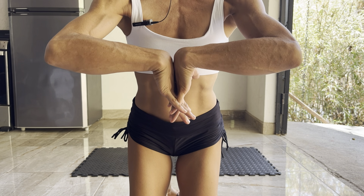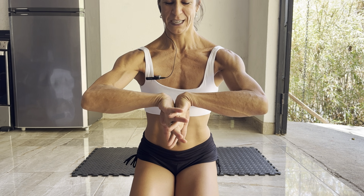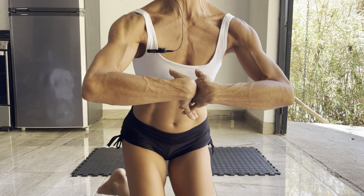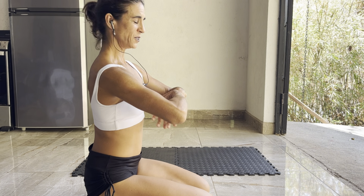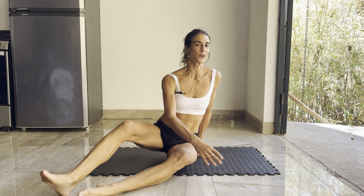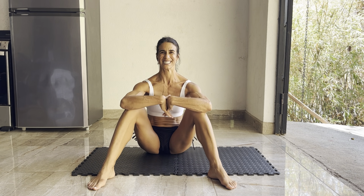And then we can even give a little gentle rocking of the hands, pointing the fingers a little bit away from you and a little bit towards you. And you can just be seated in your crab as you give a little gentle release to the wrist.